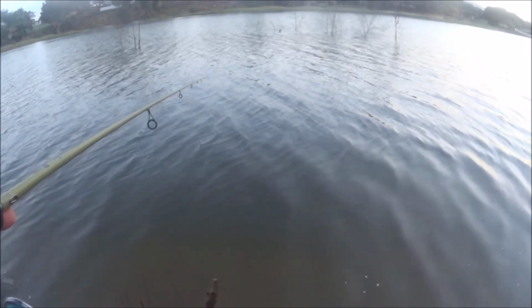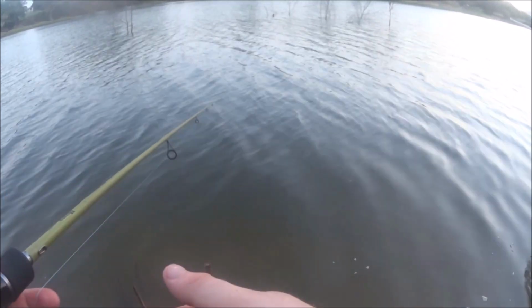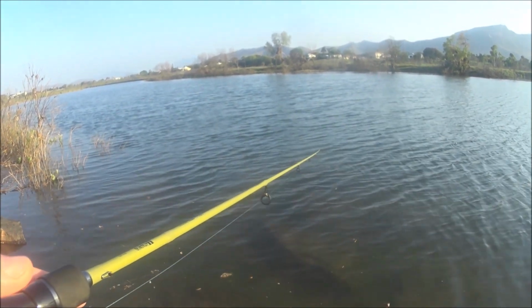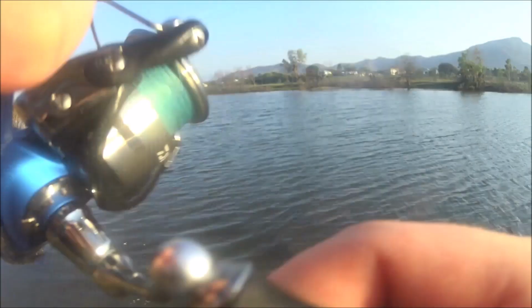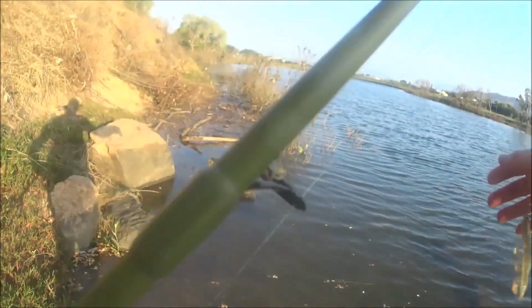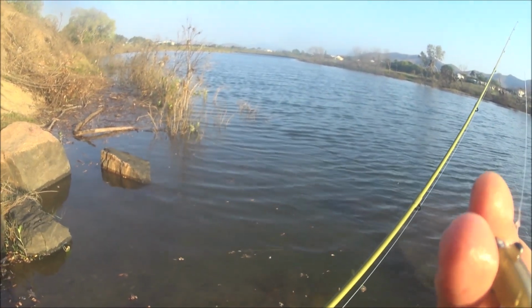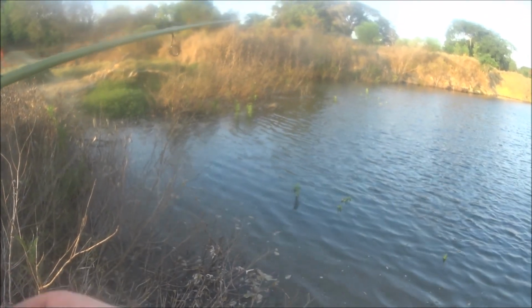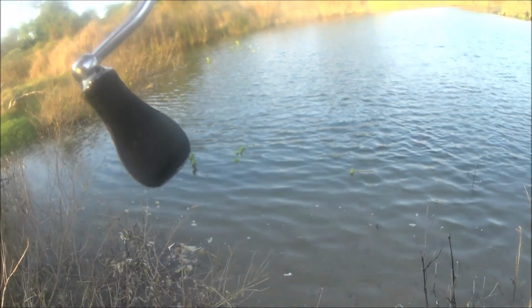Oh, that was hit on the drop. Oh, it's whacked. Oh, look at that. Man, look what he's done to the lure. Oh no, he's bricked me. Oh no. That's not good.